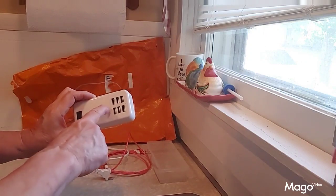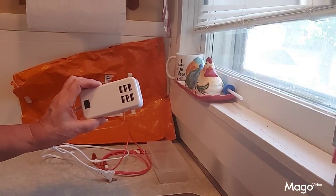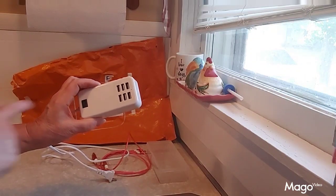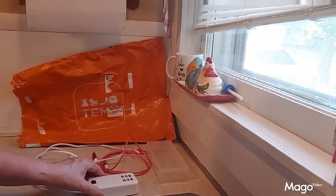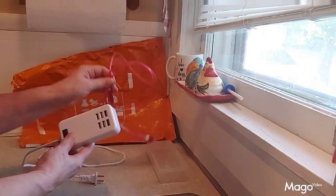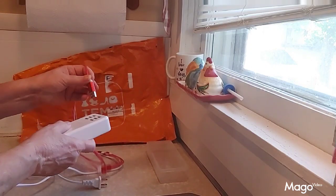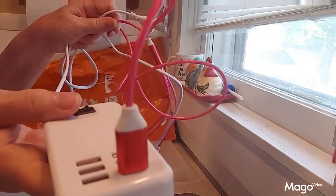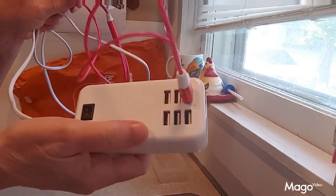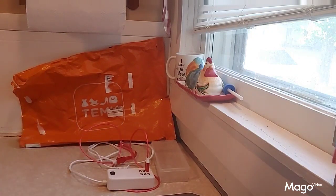I can also plug more than one item in to charge, because Temu has a lot of items that you buy that plug in and charge. You can plug 6 of them in and charge them at the same time. I have already used this at work. And I'll show you. It just plugs right in here like this. That's how it does, and you can plug 5 more of them in. So this is a very handy thing for me to have. Worth every penny.